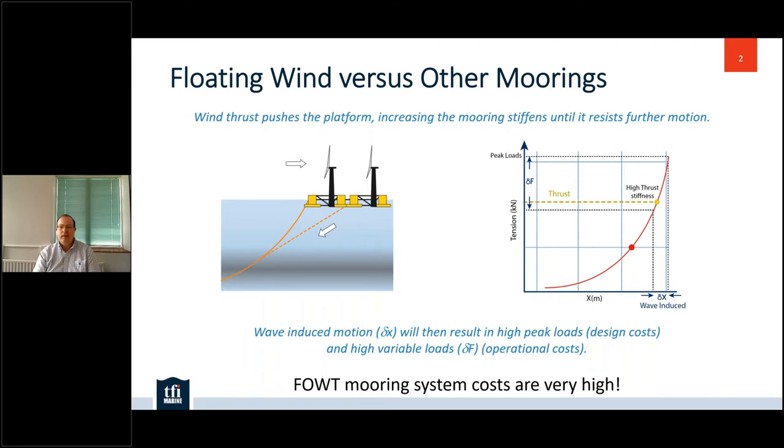And compliance is a key requirement here, making the mooring system behave the way you want it to behave. Compliance is an indication of the restoring force of that mooring system based on how far off the original location the platform has moved. So the problem with existing mooring systems for floating offshore wind is generally they have a very stiff compliance around the thrust load of the turbine. And what that means is wave-induced motions or wind-induced motions for variable winds at those thrust loads result in very high variations in the peak loads and the variable loads seen by that mooring system. And that results in very high costs.